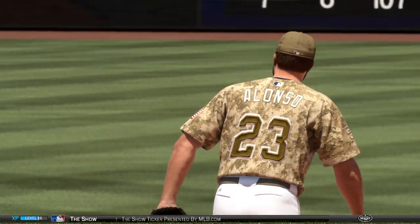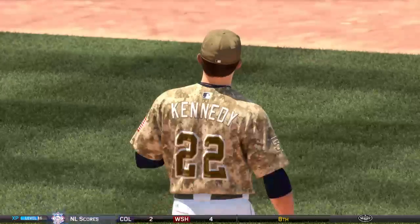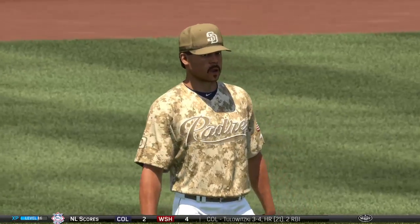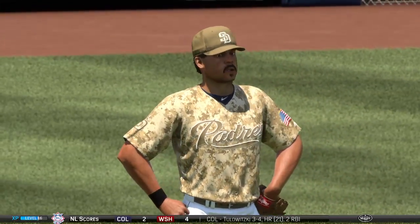And one away in the inning here as you see the Padres modeling their camouflage jerseys this afternoon. Popular here as a salute to the many servicemen and women in the San Diego area.